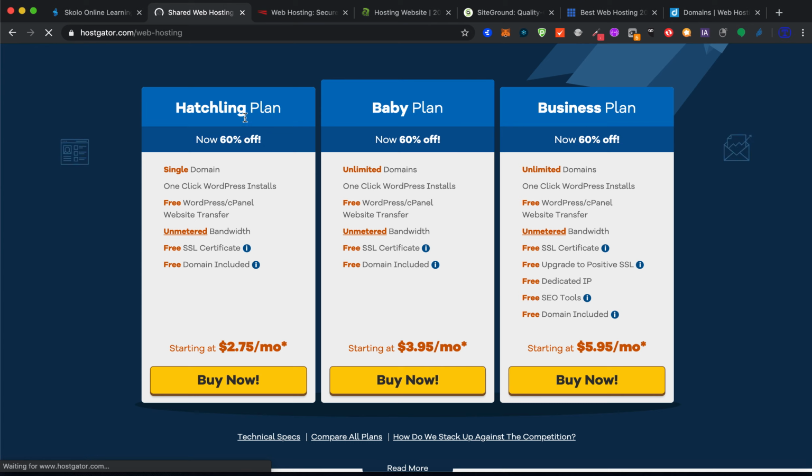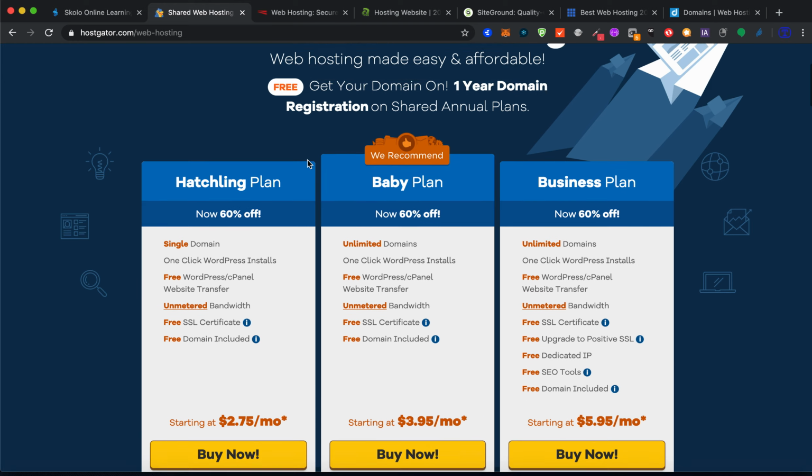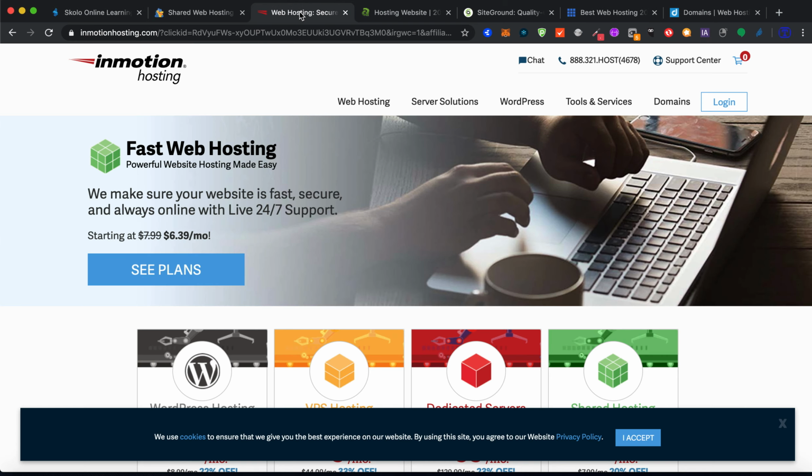Okay. Hatchling plan, that's the one for $2.75, and this $3.95, this is the one with WordPress that we want. Unlimited domains, that's good. You've got WordPress, cPanel, that's good. Unlimited web bandwidth, free SSL certificate, free domain. This looks like what we're looking for, right? Let's compare it with other options.